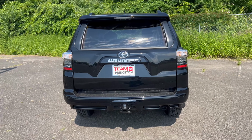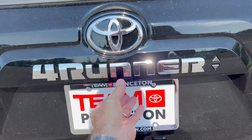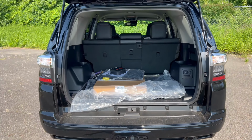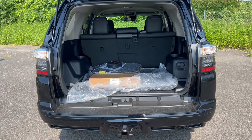Getting in the cargo area of your 4Runner TRD Sport, we do have a manual tailgate. So you can come to the back and right underneath the 4Runner name, button, hit it, lift up. Nice and easy, big square wide opening. So with the rear seats up, 47.2 cubic feet of cargo space in the back of this 4Runner.